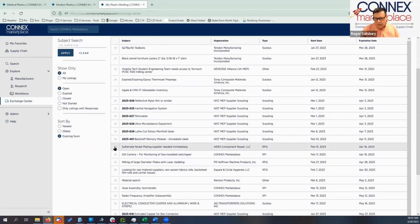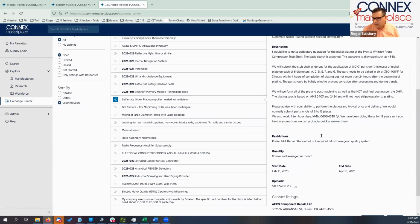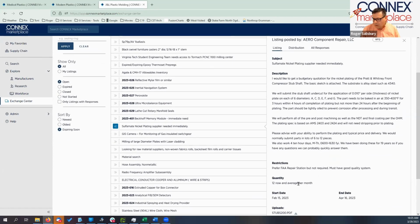Here we have a sulfamate nickel plating supplier, and they're needed immediately. We've got an organization here, in this case in Oklahoma, that has presented a need. They've provided a description and identified some restrictions and the quantity they're looking for.